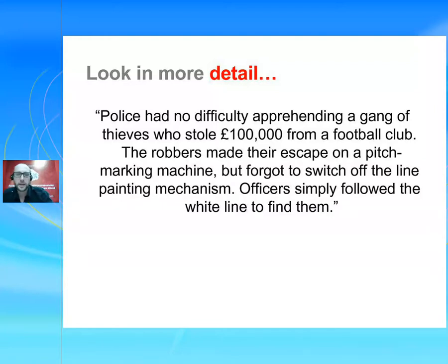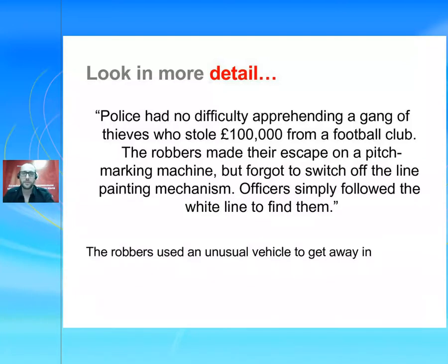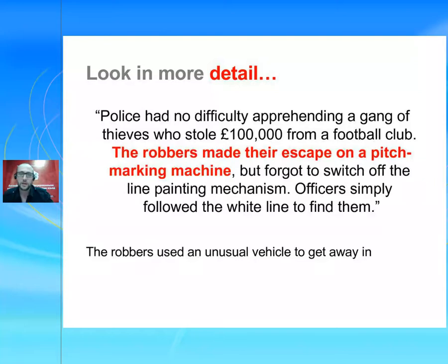Let's look at the text now in a little bit more detail. If we look again at the same piece of text there, we can see here that if we're given a statement that says the robbers used an unusual vehicle to get away in, then we can see that, according to the text, the robbers made their escape on a pitch marking machine, an unusual vehicle there.